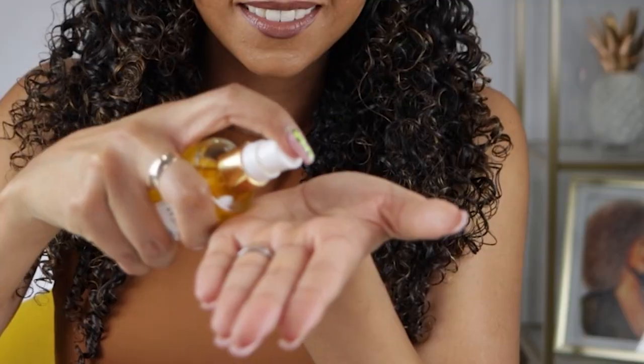Now it says I only need to use one pump per section. So although this is a pretty small bottle, it's potent. So you don't need a lot. That means it'll go a long way. Here's my curls now. Good, nice little before. Little stiff, not too bad, very defined. But I want my hair to be big and volumized, as you guys know. So let's go ahead and apply one pump.